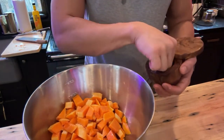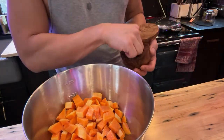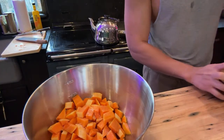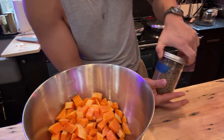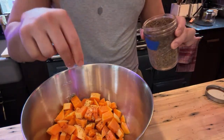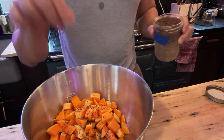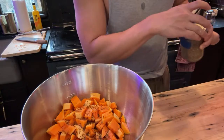Some salt. It looks like I'm using a lot of salt, but I use Diamond Crystal kosher salt, which is puffed. And so it's aerated, which means you can use more without oversalting your food. A lot of professional cooks use it, highly recommend. We've got some whole cumin here. Not gonna toast the cumin beforehand because it will roast in the oven with all of the squash.